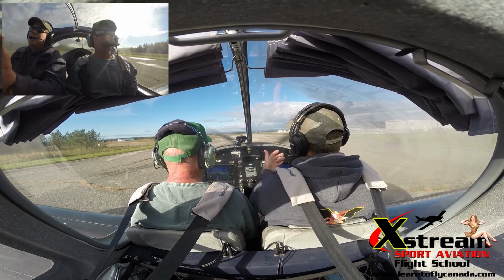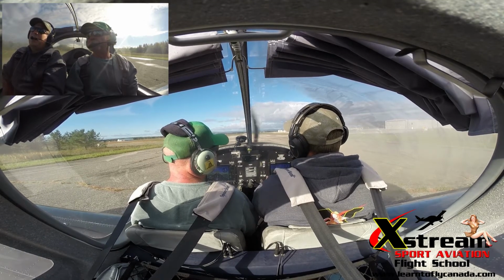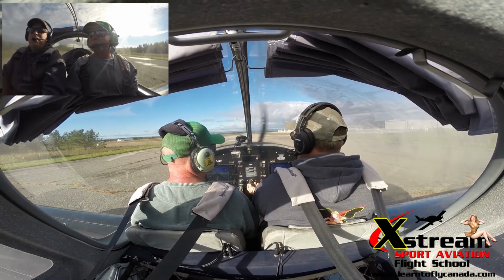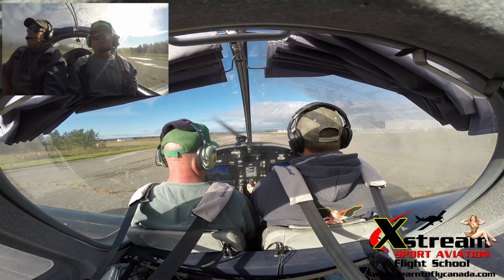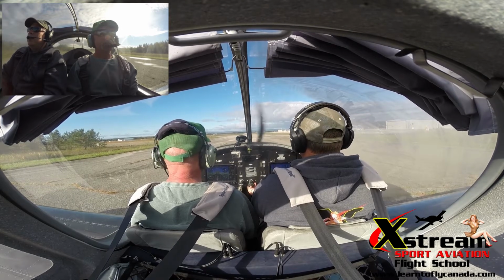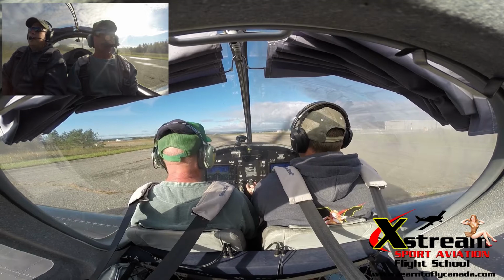Wait till we reach a speed of 65 knots. Then I'm going to clean up my flaps and let the plane climb out at 65 knots. Edenvale traffic, Juliet Kilo Yankee is on the roll 26 and departing to the north, 2,500.